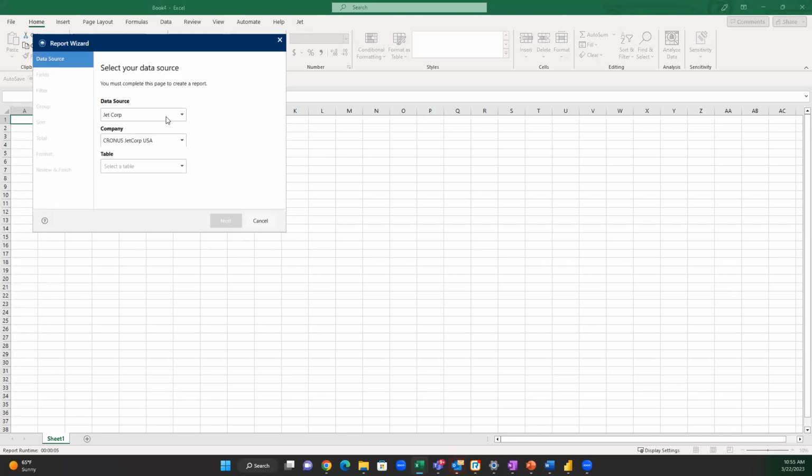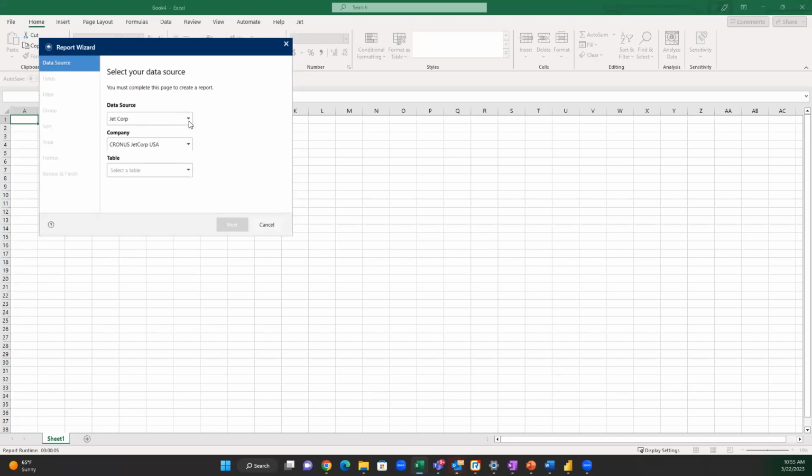So let's go through and build a quick sales report. For starters, I have my data source selected. I have my company selected, but more importantly, we get all of those tables exposed, right? We see some of these tables may have different names because the beauty of Jet is it simplifies that back-end workflow for you to make it a lot easier to build out here on the front end. So I'm going to pick my customer table.